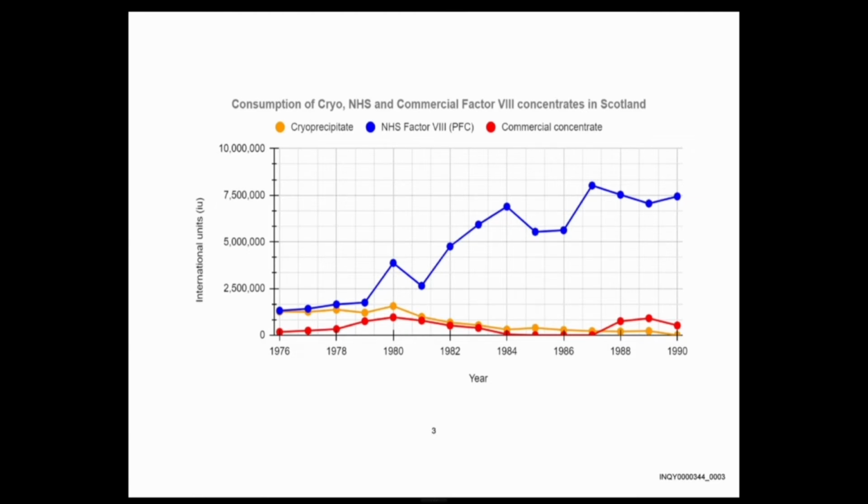I should say the dots represent years. On the blue line, after 1980, there's a suggestion of a drop in 1981. That is likely to be a somewhat artificial figure because in 1981, we don't have the return data for Edinburgh for its use of concentrate. And then we can see the figures increasing from 82 up to 84, dropping down and then increasing again as we move through the second half of the 1980s. And if we go on to the next page, please, Sally.